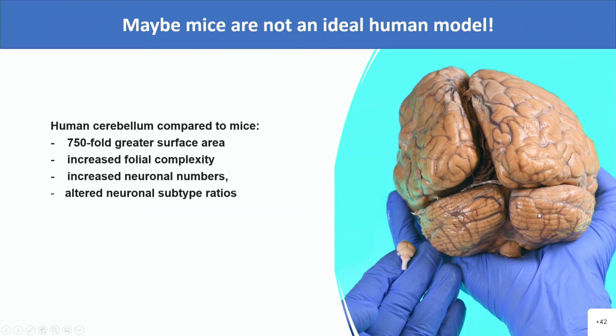And in fact, across evolution, in primates in particular, the scale of the expansion of the cerebellar hemispheres exactly scales with the expansion of the cerebral cortex, which is indicative of the important role of the cerebellum in non-motor things like cognition and emotion. And not only that, but there are massively more neurons in the human cerebellum, and the ratios of all the types of neurons in the human compared to the mouse are very different.